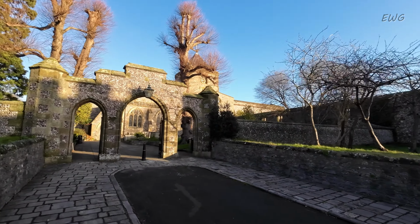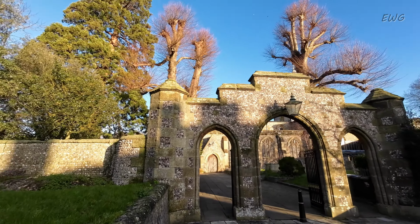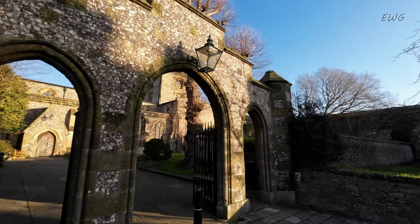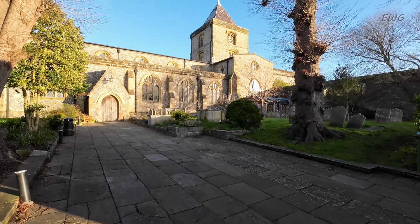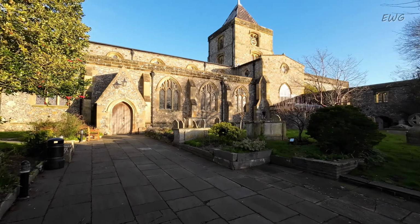Oh, the sun has come out. It looks really nice now. It was completely overcast earlier. And it's very calm wind as well. I think I'll have to get my drone up again. I've got the batteries charging in my bag.